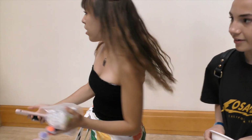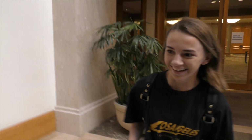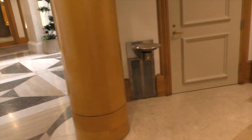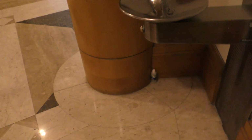So this one, drinking fountain. Okay. Where's our drinking fountain? Maybe bathroom? Okay, let's look. Oh, over here? Trash can. It's behind the trash can. I can see it in the photo.